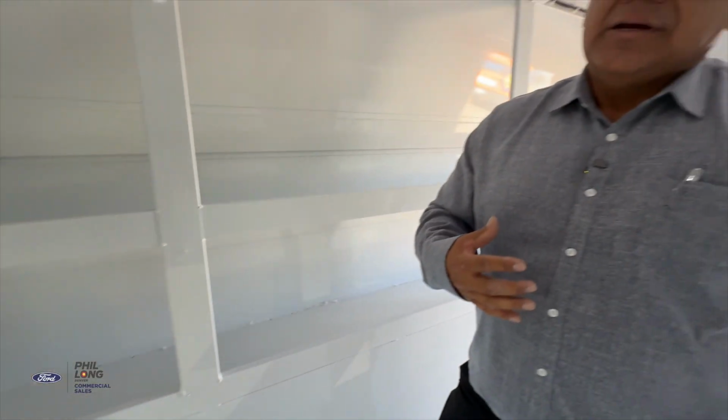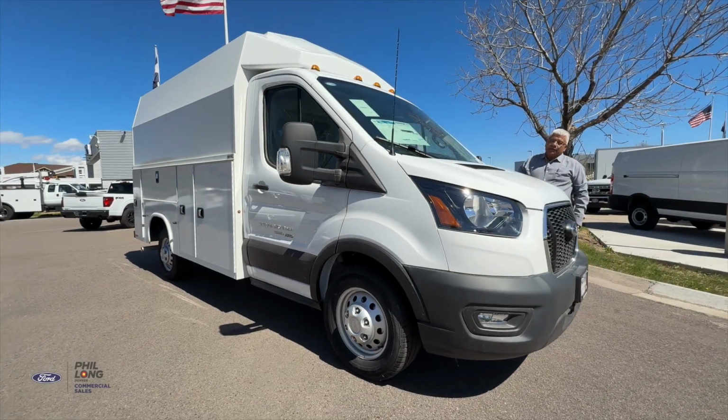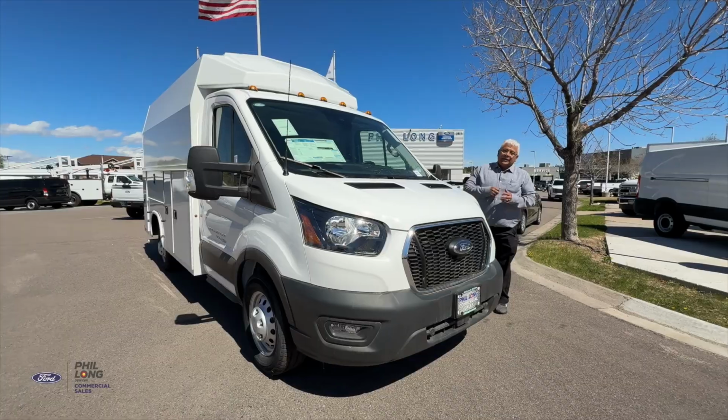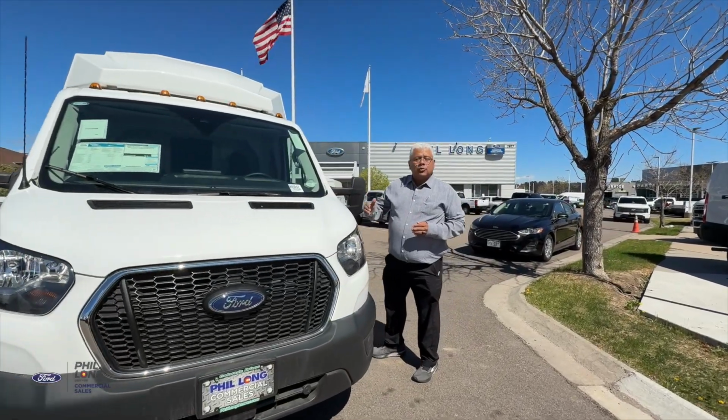Like I said, this is a Swiss Army knife for your vehicle. It doesn't matter what industry you're in. This vehicle will handle it. Be a plumber, be an electrician, maintenance, pool work, whatever. This vehicle will take care of you.